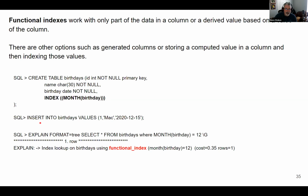If we insert a record into here, insert into birthdays values 1, Mac, that's my other dog, and their birthday. When we go to do a search on it, select star from birthdays where the month of the birthday equals 12, the optimizer will actually tell us, aha, I'm using that functional index to find the date that we want.